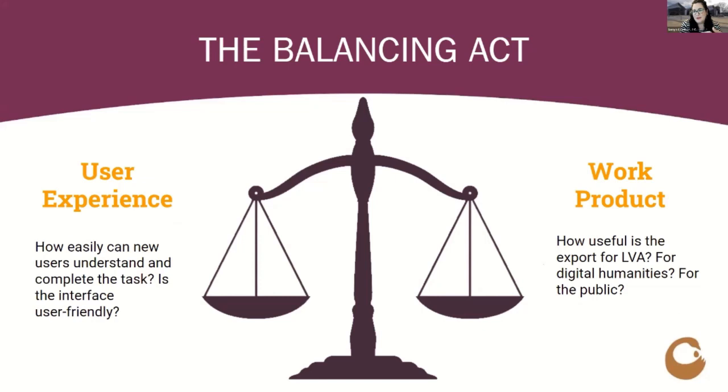Another set of things that we wanted to consider was, of course, the user experience, thinking about how easily our volunteers will be able to understand this project and understand what to do, versus the work product itself, and thinking about how useful this will be for us internally as we're working on digital humanities projects, thinking about the future, and things like enslaved.org and the open data portal. So you really have to balance those two. If you make a task too difficult, your volunteers won't do it. But again, you have to think about what will be the most useful in the end.